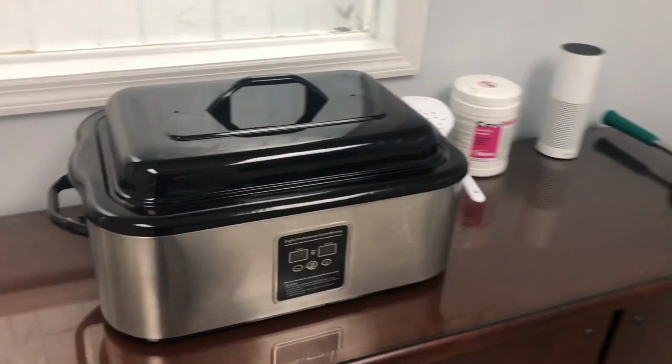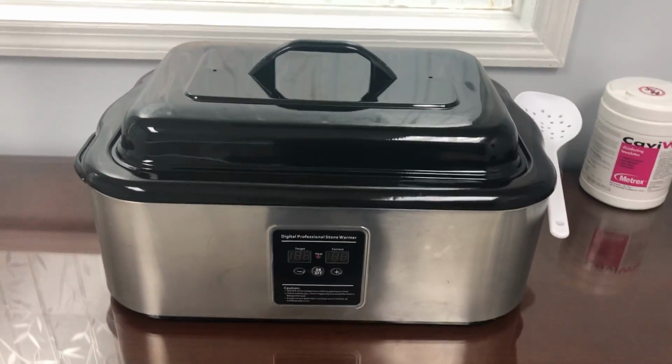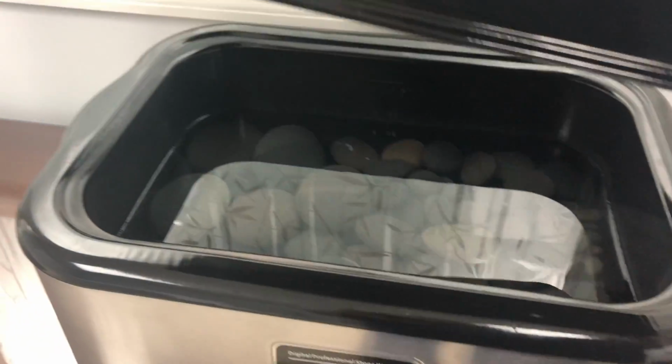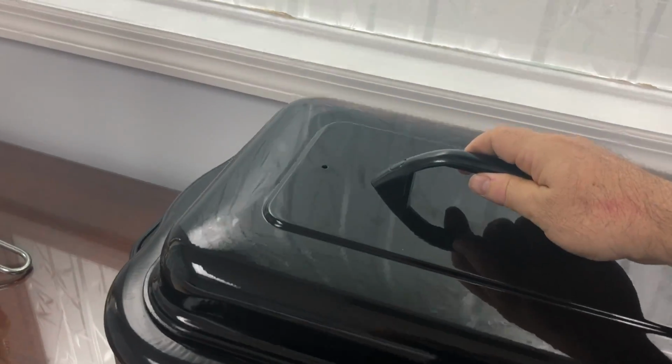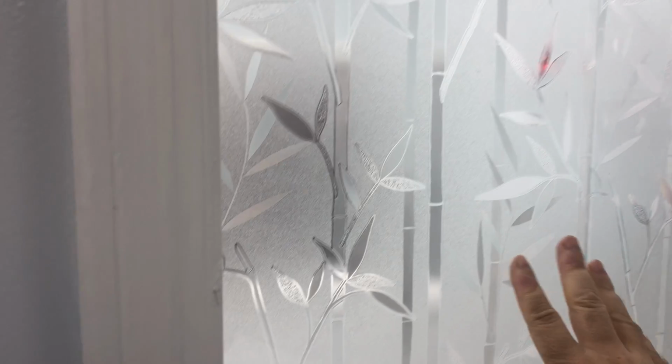And over here we have our lobsters. No, I'm just kidding. This is our hot stone massage. Waiting for you. Nice little job by Helen, the little bamboo design.